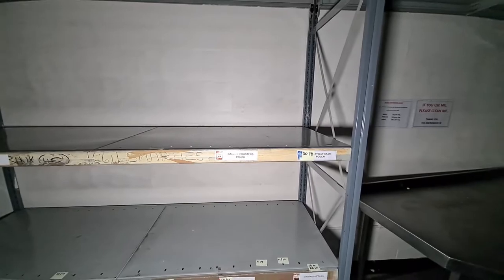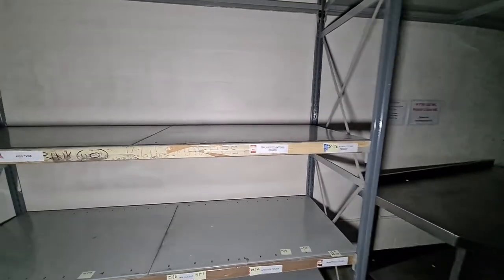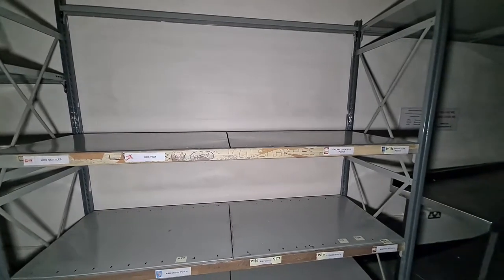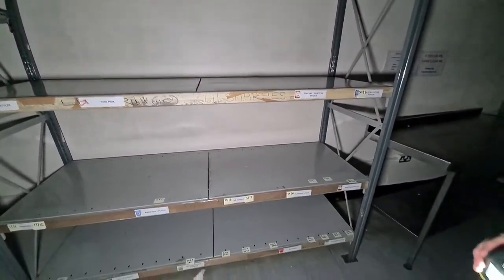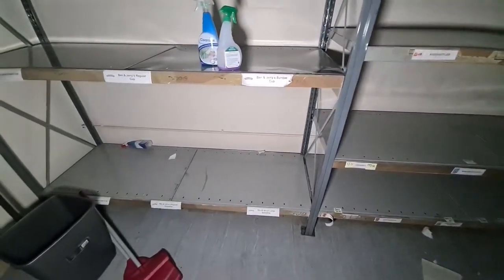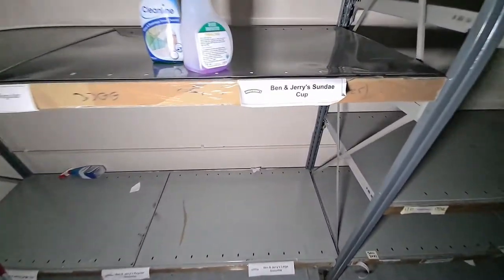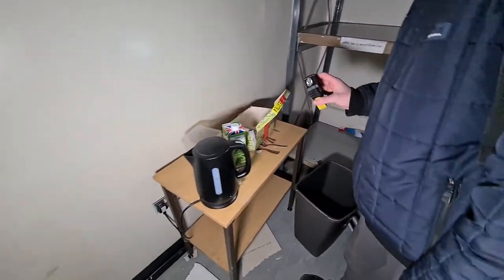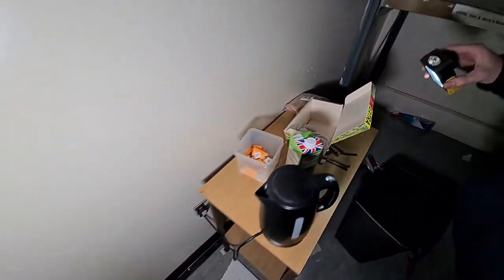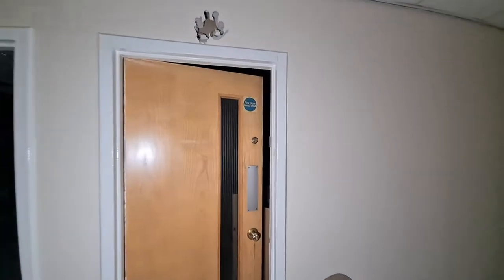Punch, galaxy punch, counters. Kids Twix, kids Skittles. Oh, there's munchies. I could do with some as well. Ben and Jerry's, mate. Sunday. No, these are cups, we don't want them. Oh, I can make a brew. Let's get the kettle on. Oh, it's not even coffee, it's tea. No, we don't drink tea. Coffee only.